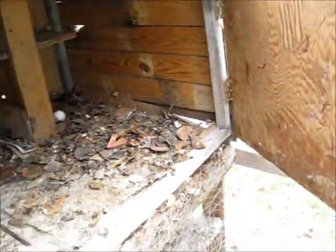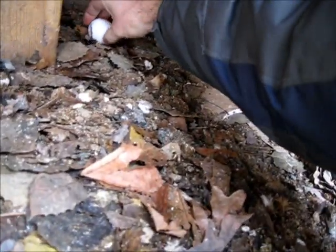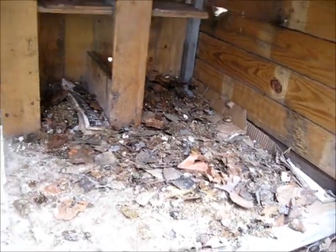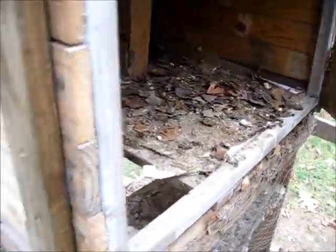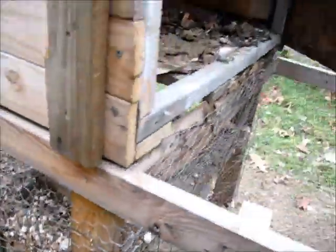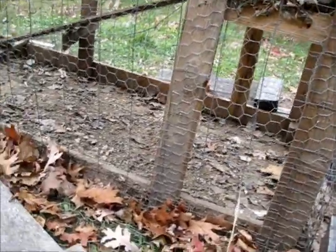And there's my morning egg. There's my morning egg. Dirty. I gotta clean the leaves in here. Leaves are making perfect bedding for them, though. And they sure mess it up quick. Well, she's not in. I wonder where she went. She's usually inside.